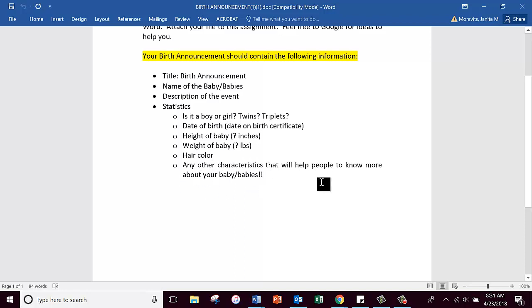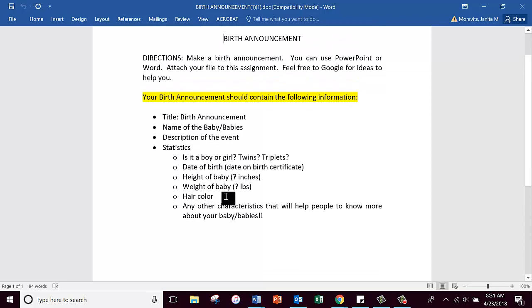Any other characteristics that will help you know more about your baby or babies. Now, here's something you need to listen to. Every time I have done this, I have people who type the information on this document and turn it in. That is not your birth announcement. That is just telling you what things to put on it. You actually have to create a PowerPoint slide or a Word document where you put some graphics and pictures and things like that on there and make it look nice, make it look pretty, make it look like a birth announcement. Okay, you're going to have to design that.